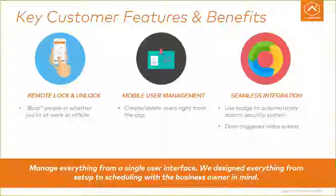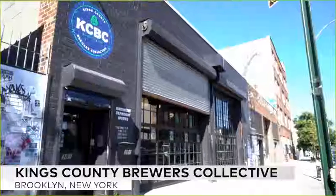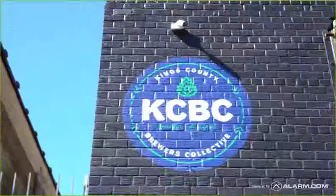So I may have kind of drilled that point into the ground of how simple it is to use, but we have found that those customers that do have that triple play of access, intrusion, and video have very low attrition. They are not going anywhere. That's a video. I'm not going to show the video right now. It gets a little choppy, but I can certainly send this over to Hank, and you can take a look at some customer testimonials.